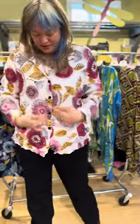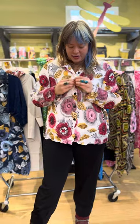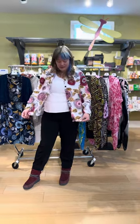This blouse is just a button-down blouse. It has black buttons. You could wear this as a jacket or a shirt. Like I have it buttoned as a shirt, but you can wear it open as a jacket. This is all polyester.